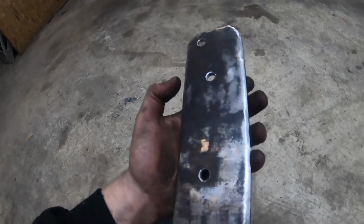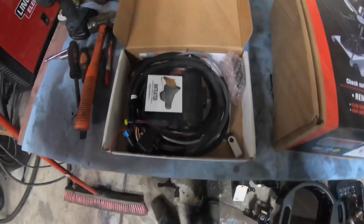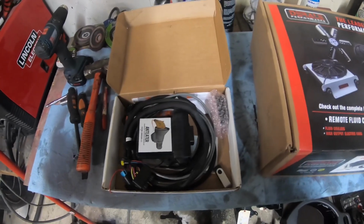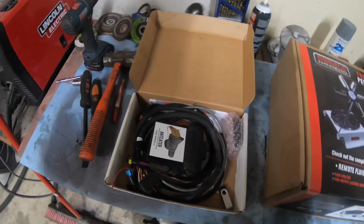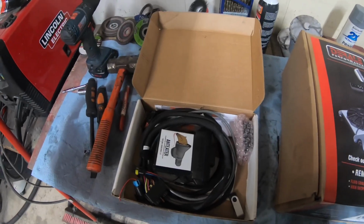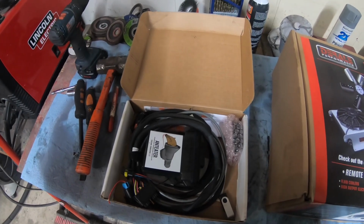So anyways, I do want to go ahead and show you guys a couple other parts we got for the truck. I went ahead and went with the Fire Punk anteater to control the transmission. It was either going to be this or a full manual valve body. A lot of the other names out there that are making a standalone controller, they just can't stack up to this for the money, what you're getting, and how tunable this is. You simply can't beat it.